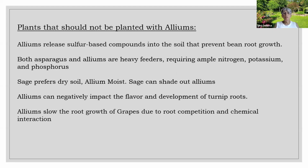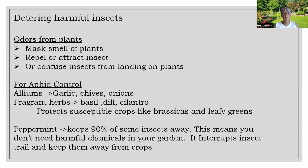So we talked about the sulfur-based compound they release. Asparagus and alliums are heavy eaters, just like the brassicas, and they require a lot of nutrients. So I would stay away from that. And of course, with any kind of plant, you don't want to put plants that require different soil characteristics together. You don't want to put a cactus in with a swampy flower. That's just common sense. Alliums can impact the flavor of turnip roots. And they will also affect the development of grapevines because they have root competition and some kind of a chemical release.